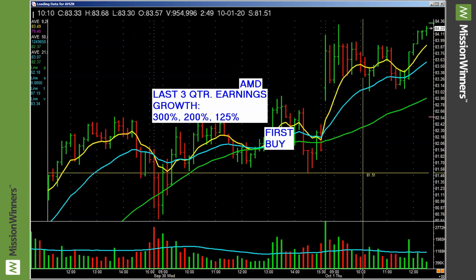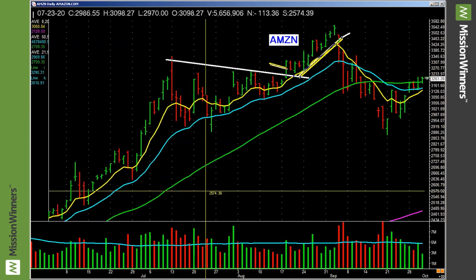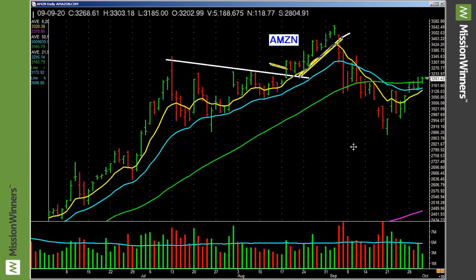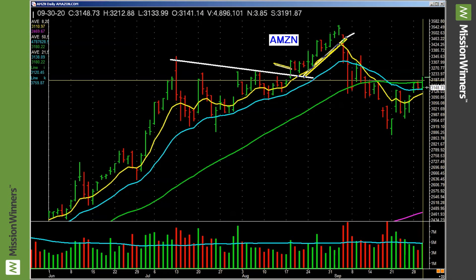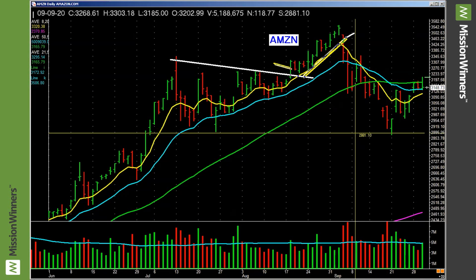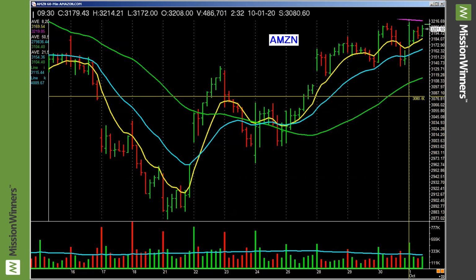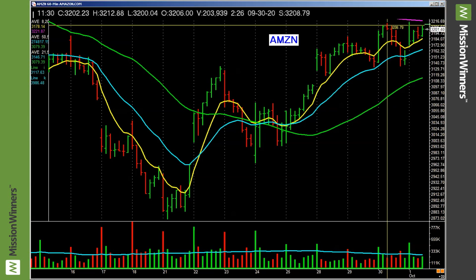So we do another one here. Amazon. Okay, here we go. Here's the daily on Amazon. We said to ourselves, if it takes out last night, if it takes out, see the price alert? If it takes out today's highs, that could be a buy. Let's take it to hourly. Notice this. The first hourly bar, do you see what it did? It gaps up and runs right above yesterday's highs.